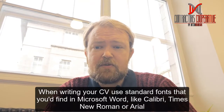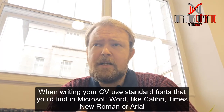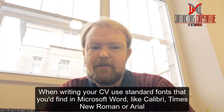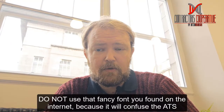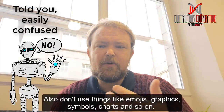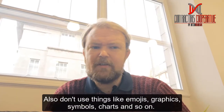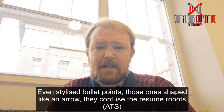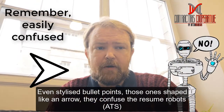When writing your CV, make sure you use standard fonts that you find in Microsoft Word, so Calibri, Times New Roman, Arial. Do not use that fancy font you found on the internet because it will confuse the ATS. Also, don't use things like emojis, graphics, symbols, logos, charts, and so on. Even stylized bullet points, you know those ones shaped like an arrow? They confuse the resume robots.